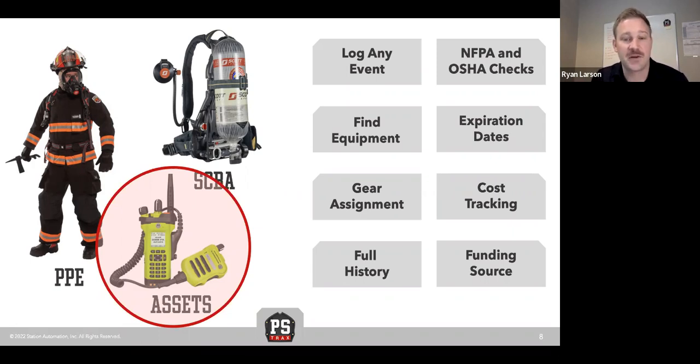Cost tracking. So in addition to the initial cost you paid for an asset, we also track the ongoing maintenance cost of each asset. So if you have repairs or if you send any assets out to vendors, for example, hose testing is a common one that you might send out to a vendor. Those type of events you can log costs and repair costs for and track that in the history of the asset.